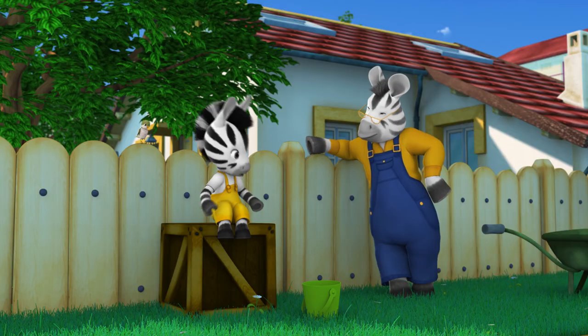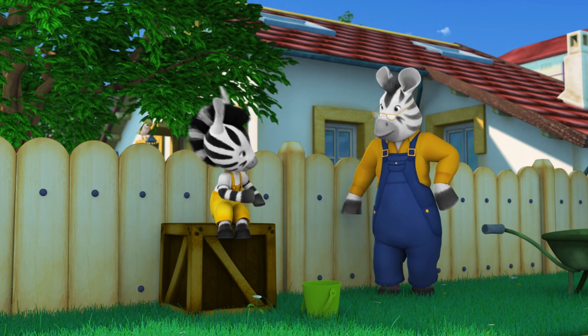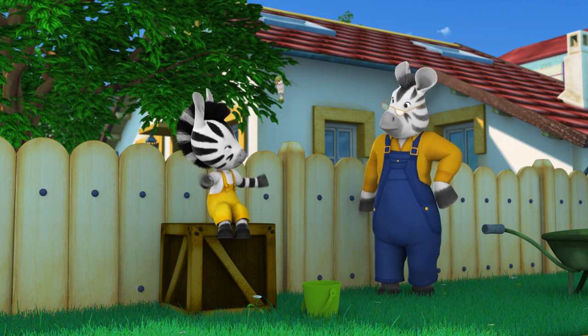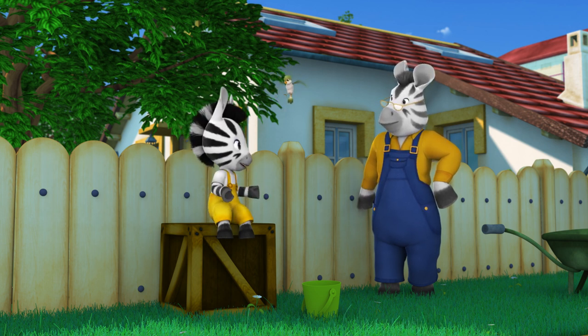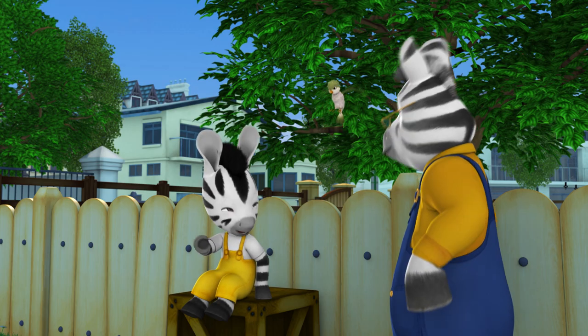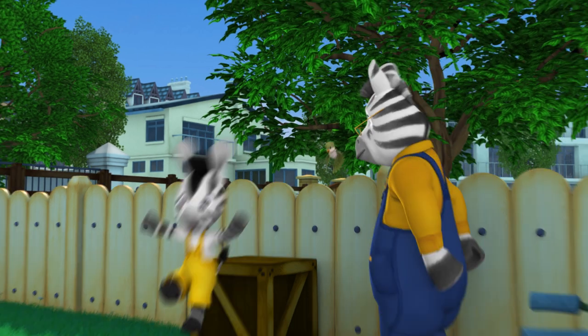Okay, Zoo. An aardvark? An antelope? No, Grandpa. It has to be an animal that carries its home on its back. Well, there aren't many of those. Oh, I've got a good one. See if you can guess what it is.